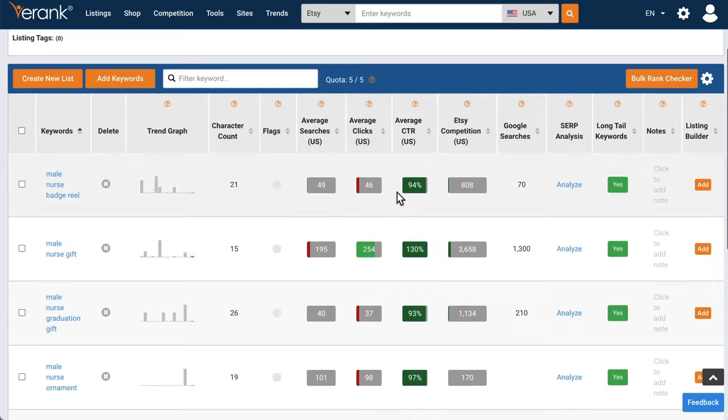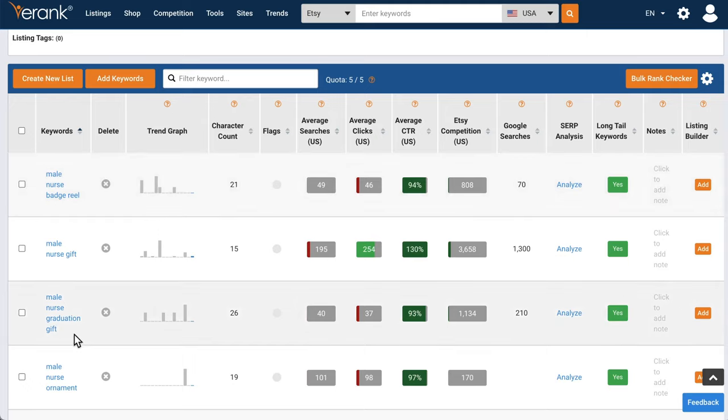One more thing I do want to mention is long tail keywords versus just regular keywords. One or two words, that'll be just your regular short keyword. It's kind of a broad term. A long tail keyword, something like male nurse graduation gift, targets those people who are a little bit further in their buying journey, right? They kind of know specifically what they're looking for and they might be ready to buy.